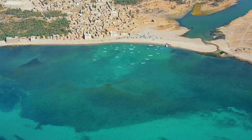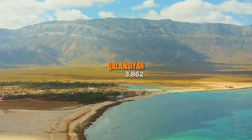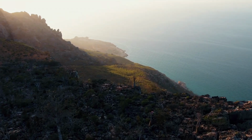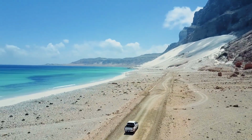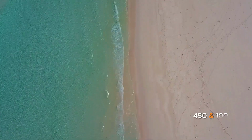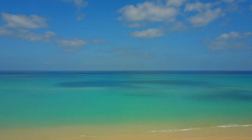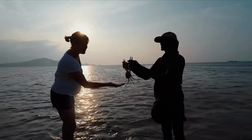The second largest town, Qalansiyah, has a population of 3,862, and Qadhub has a population of 929. These 3 settlements are all located on the north coast of the island of Socotra. The islands of Abd al Kuri and Samha have populations of around 450 and 100 respectively, while the island of Darsa and the archipelago's islets are uninhabited. For centuries, the people of Socotra have relied on fishing, beekeeping, animal husbandry, and date cultivation for their livelihoods.